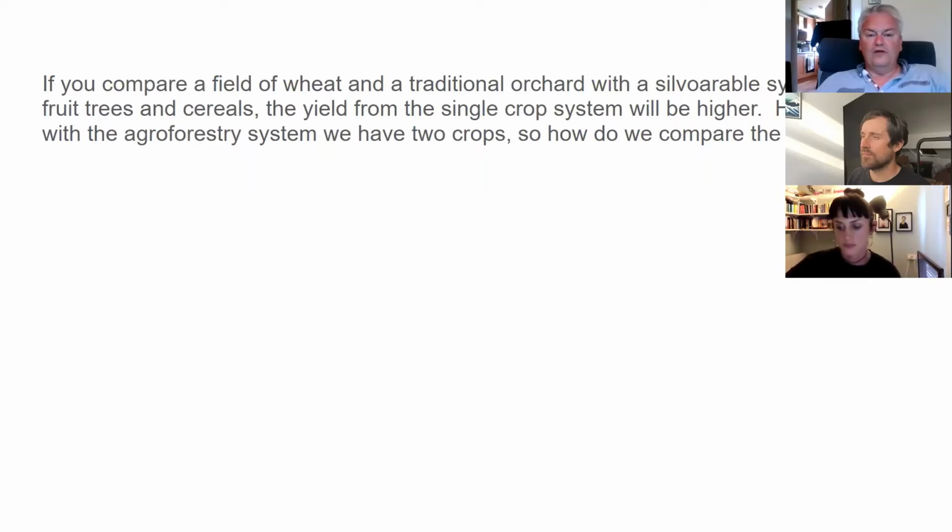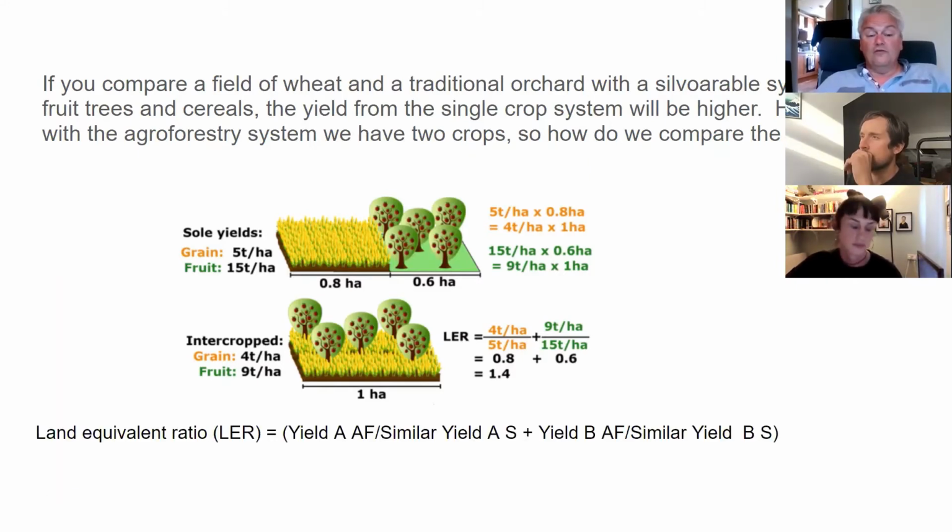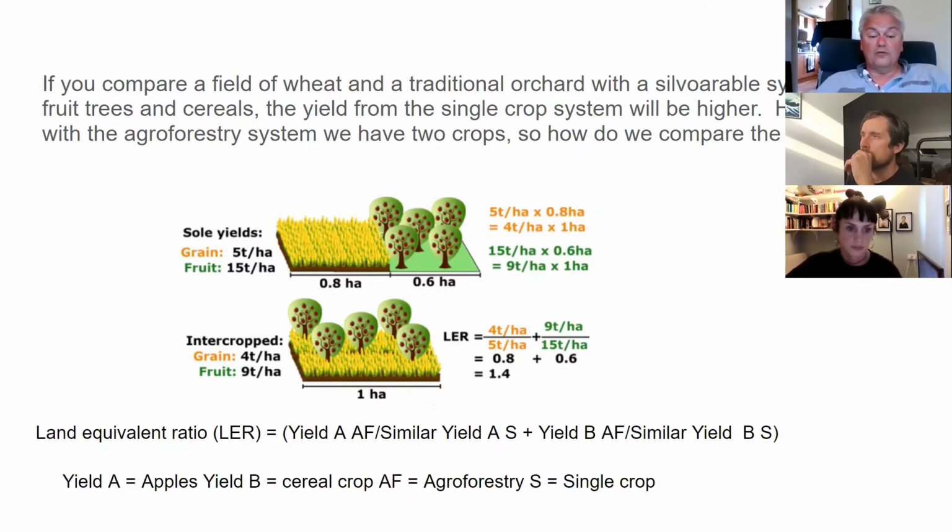And if you compare a field of wheat with a traditional orchard to a silvoarable system, an agroforestry system, it won't produce as much of the single components, say the wheat and the apples, compared to a traditional system, but it will produce more overall. So we can compare the production from an agroforestry system to single cropping by something called the land equivalent ratio. That's where we divide the yield of the apples in the agroforestry system by the yield of the apples in the orchard, and add that to the yield of the wheat in the agroforestry system divided by the yield in the monoculture field. And this sort of comparison gives us a land equivalent ratio of 1.4.